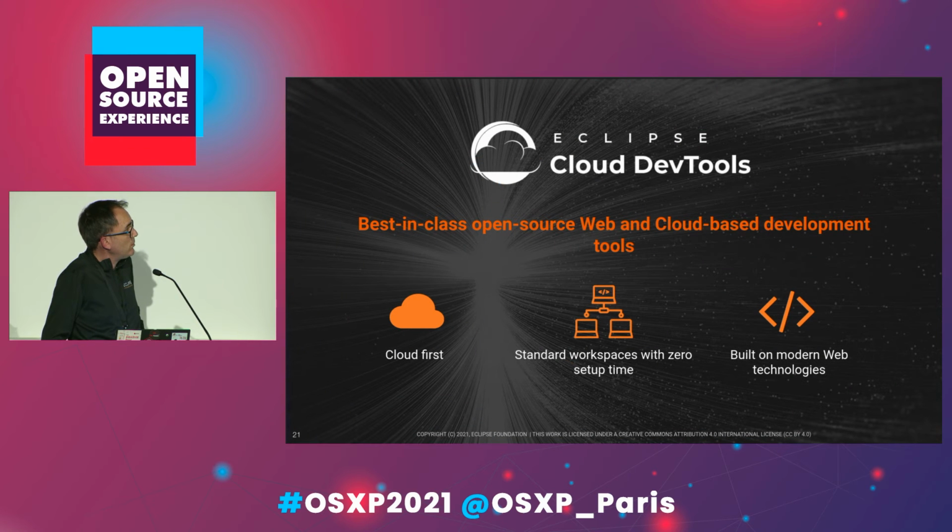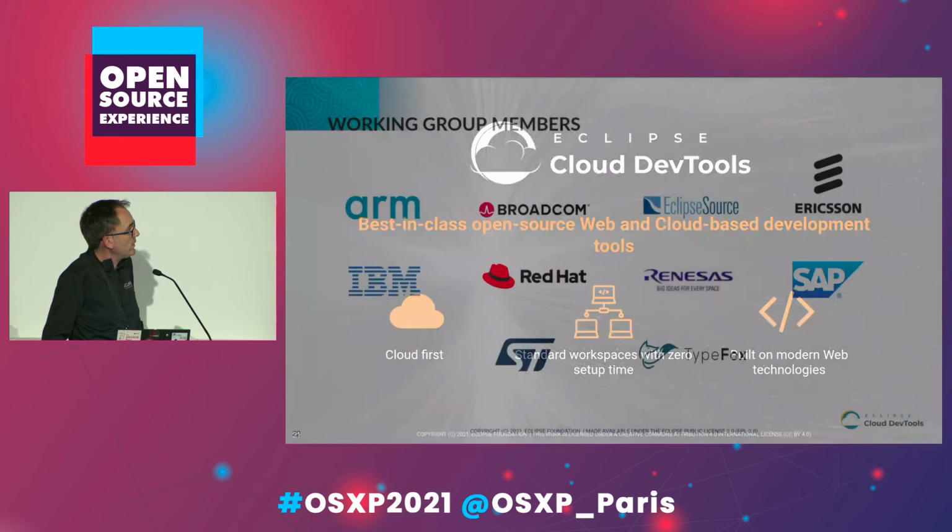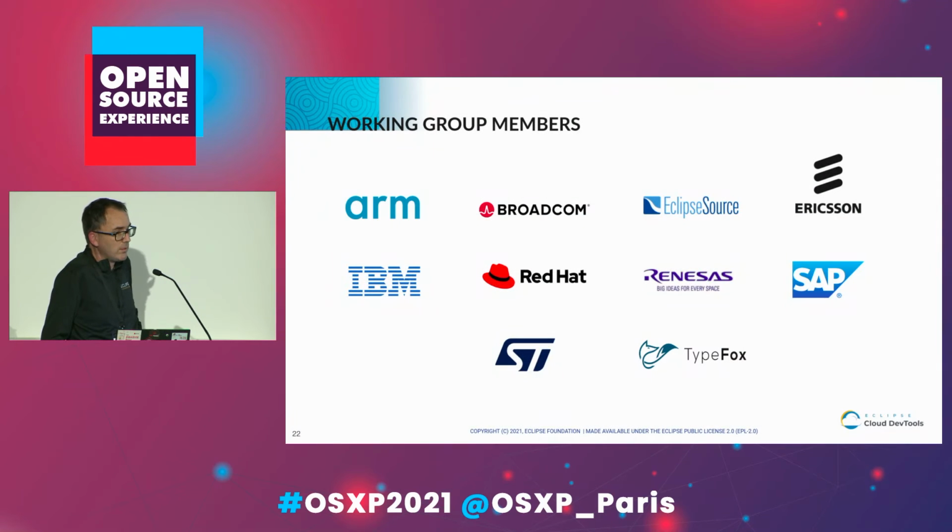Transitioning into cloud developer tools, I talked a little bit about this already. These are some of the members. Interestingly, some of our newer members, Renesas, STMicroelectronics, and ARM, are all working in the embedded space, and they're really moving forward on bringing applications into the cloud and bringing developer tools into the cloud.